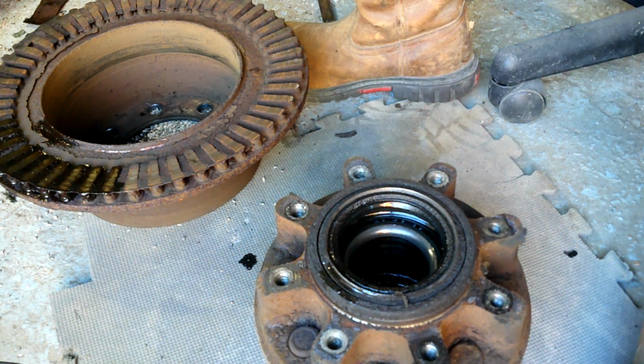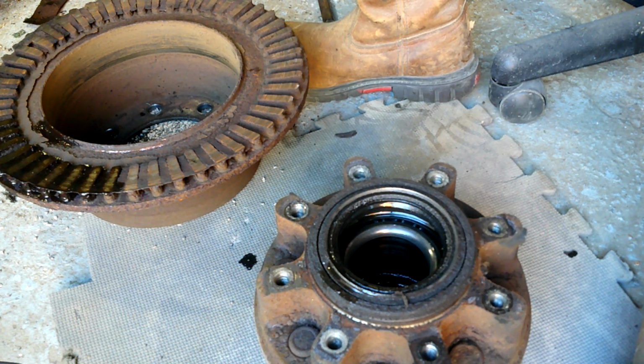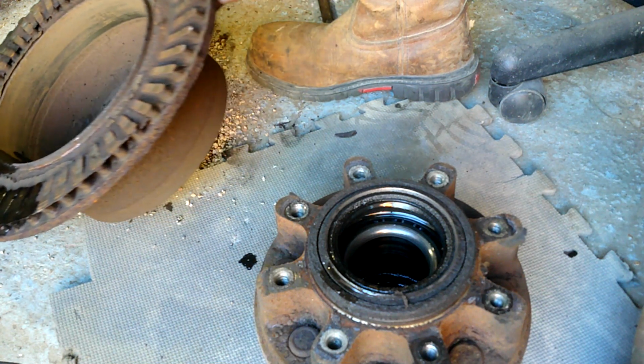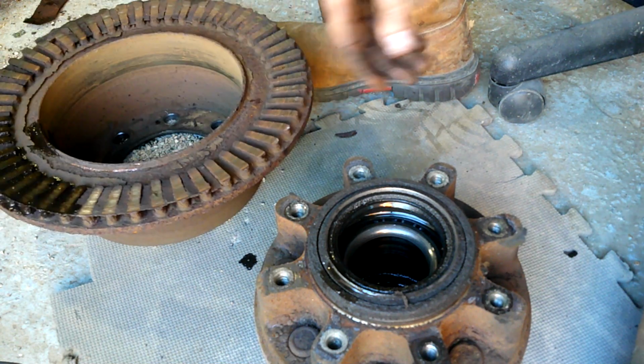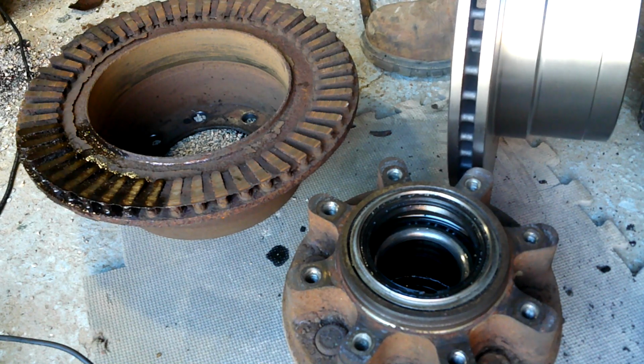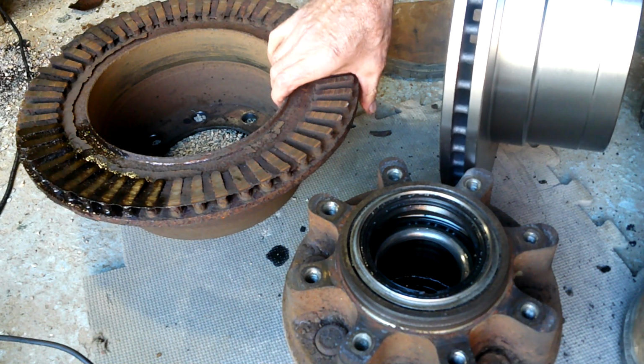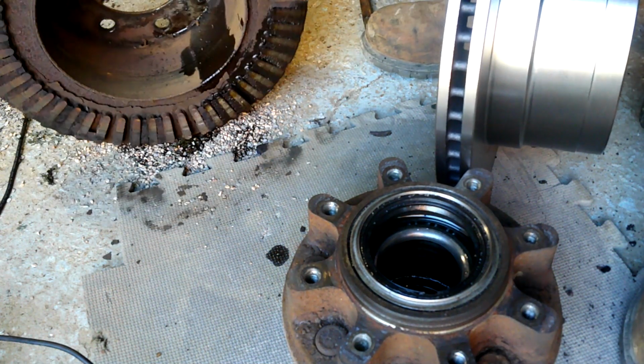Not a big deal. Anyway, that's as far as we can go till my parts get here. So we're just going to clean this up a little bit and wait for my parts, and then I'll show you this compared to the new one, and you'll go, oh my gosh! You'll see. But I'm going to go get me some chow, and then when the new parts get here, we'll finish it up. Well, I told you I'd show you the difference between a new rotor and the old rotor.